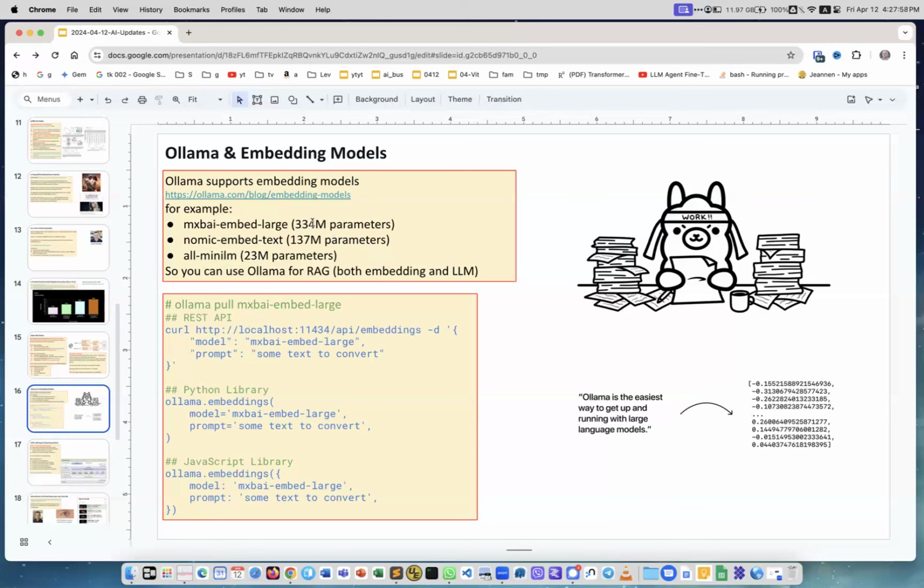But in addition to large language models, they also provide embedding models. An embedding model is something which converts, let's say, text into a vector, right? So here are examples of several models they have. So you can do ollama pull this model, for example, and then you can call it either using HTTP requests, or you can call it from Python, or you can call it from JavaScript. So it's very easy. So for RAG, if you want to create a RAG locally, you can do everything through Ollama, both embedding models and LLM.